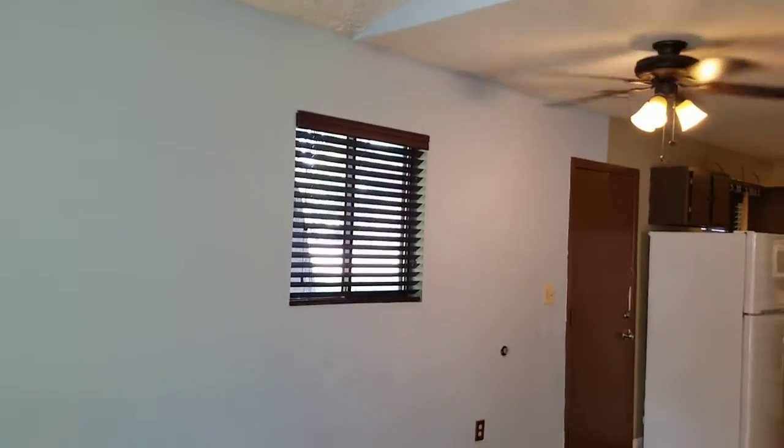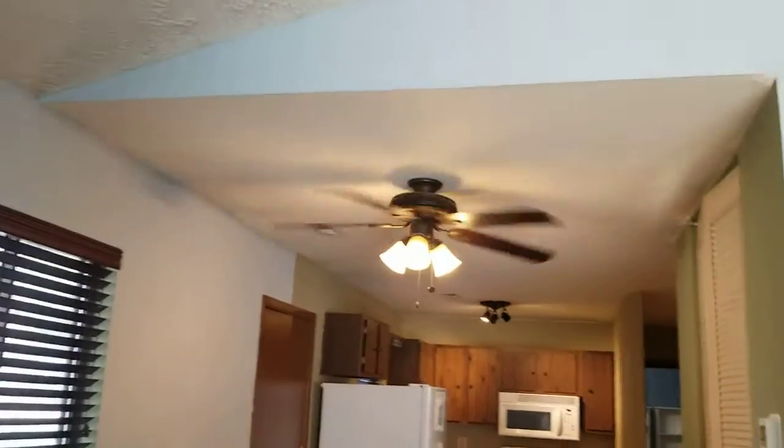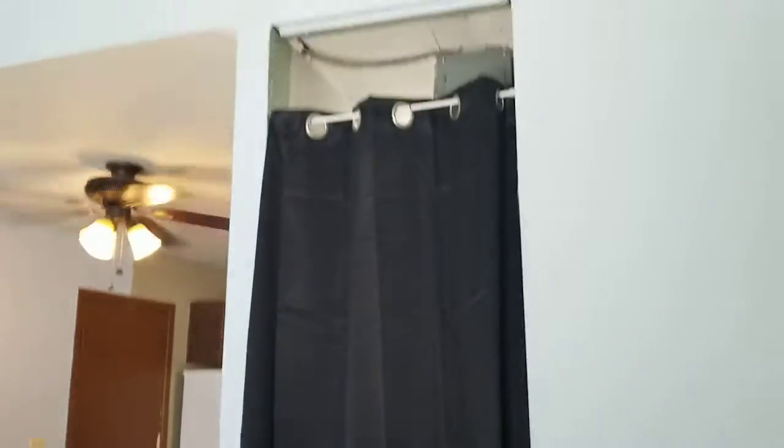Again, walls just have a few marks on them here and there. The window over there, again, has screen blinds showing some wear and tear from age and use. The ceiling fan right here is working and operational, as you can see. And the flooring here looks good. Again, there might be a little bit of wear and tear. Over here by the HVAC closet, there are a few scratches, as you can see. But other than that, no large damage or anything else like that. No problem there.